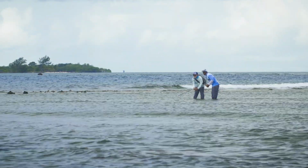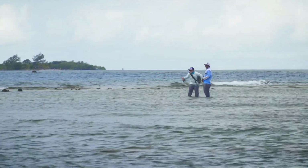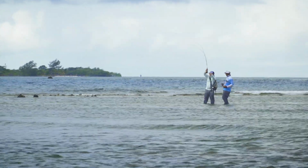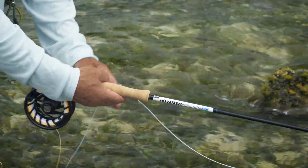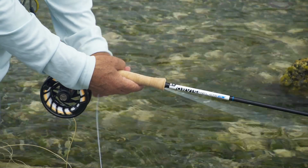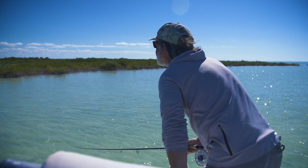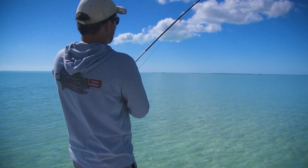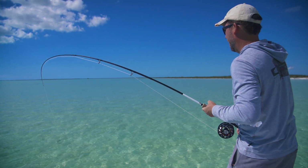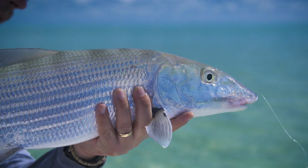Don't be afraid to experiment with retrieves, though. There's no single right way to retrieve a bonefish fly. Sometimes a very fast retrieve will work, and sometimes just a slow crawl will get a strike. Try to read the body language of a bonefish. When they just follow a fly, they're mildly interested. But when they flare their gills and tip up on a fly, you know you have their number. And that's the exciting thing about bone fishing. Most of the time, it's all visible.